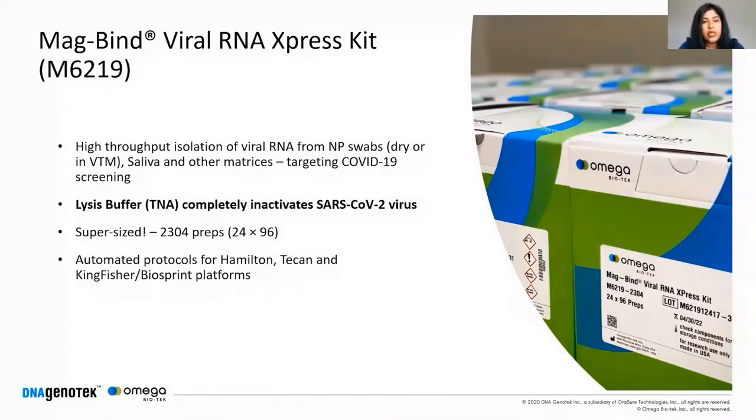This kit being magnetic bead-based, it can be fully automated on various open-ended liquid handling platforms as well as magnetic processors. In fact, we have automated protocols available for platforms such as Hamilton, Tecan, KingFisher, etc. To support the high throughput capability of this kit, we provide it in a supersized format. Basically, it has reagents capable of performing 2,304 extractions. This kit has already featured in 4 EUAs issued by FDA. Overall, Omega Bio-tek kits have featured in 15 EUAs.